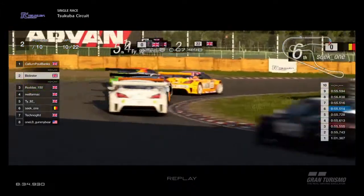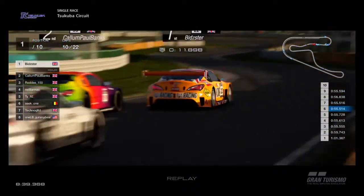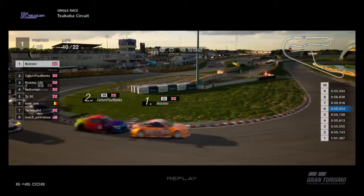Oh, what a move, if he can pull this off, what a move. But has he got the traction out of the corner? Dives up the inside, and has he got it? Callum's still on the inside for the... Oh, he's got it. Just slots in front. What a move by Bidzster there.